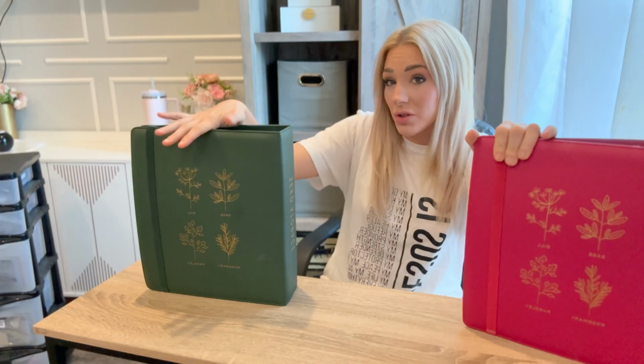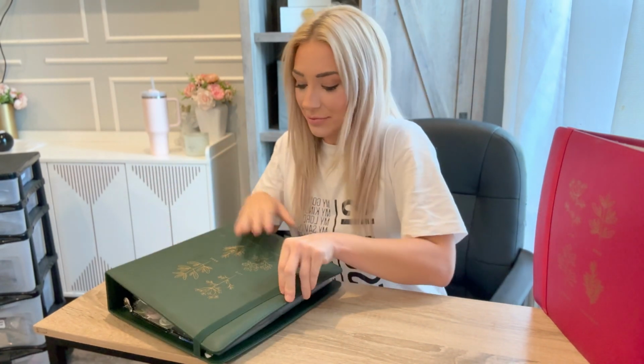I will link these in our Amazon store. It was my first year trying out this method, so I can't say this is my favorite thing, but so far I'm really into it. So far I'm really enjoying having these on my bookshelf for my seed storage, and then I'm using these for extra seeds that could go on the website and things like that. But tomatoes and cucumbers, that's what we're focusing on.